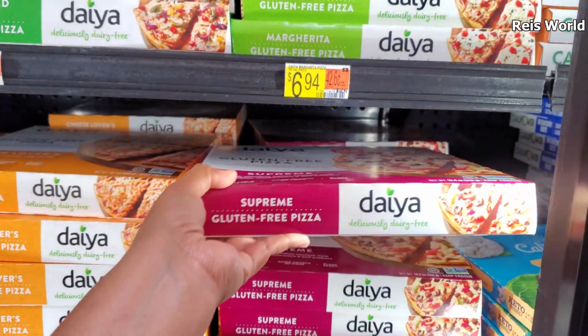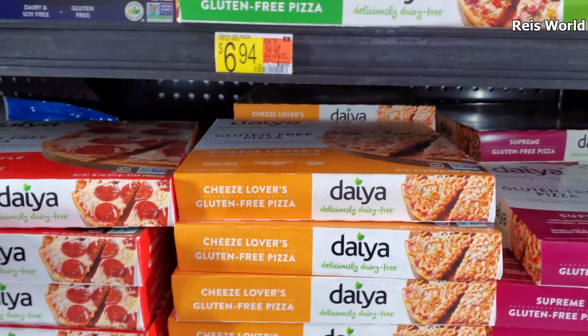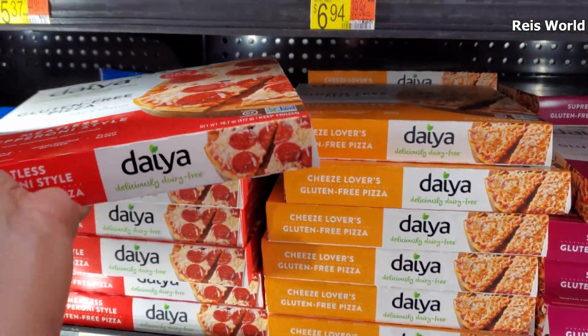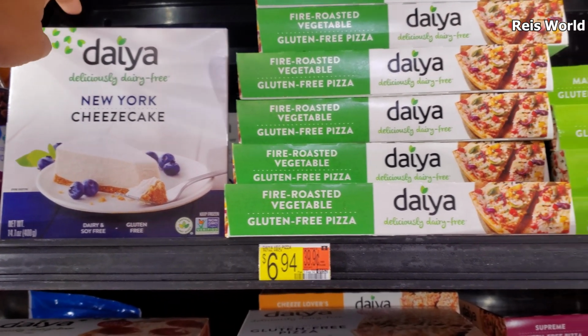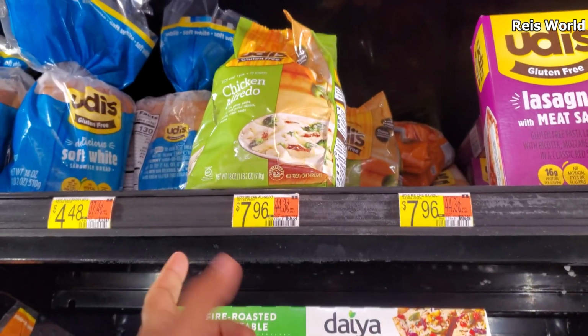You know what? Bell peppers on pizza is so good. Even tomato. I know it sounds gross, but it's really, really good. $6.94, just pepperoni, meatless, New York cheesecake, dairy and soy free, gluten free. No price on this one, but the fire roasted is $6.94. And of course, Udi's on top.